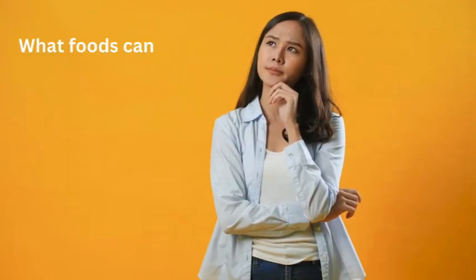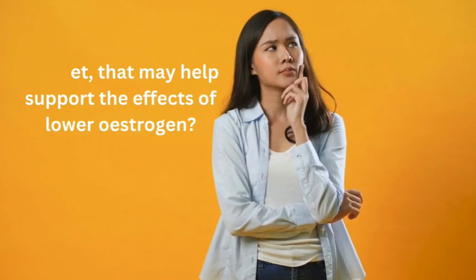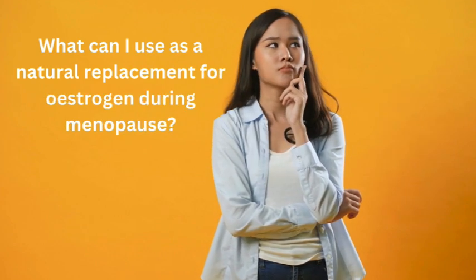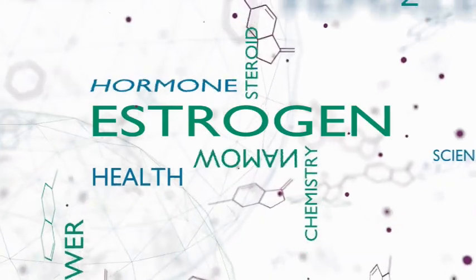As a nutritionist, one question I asked myself was, what foods can I add in my diet that may help support the effects of lower estrogen during menopause? Or what can I use as a natural replacement for estrogen during menopause? As I researched more into menopause, I discovered that too much estrogen increases our risk for estrogen-related diseases.